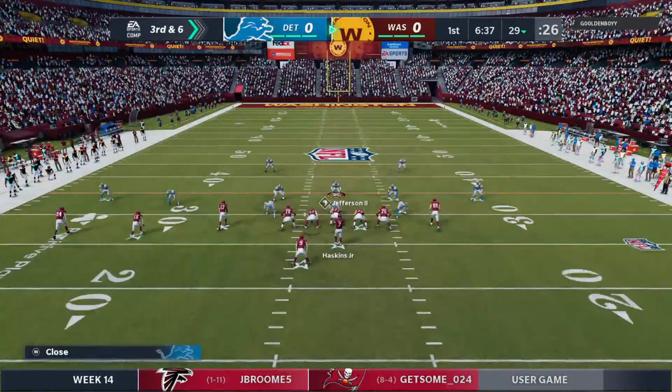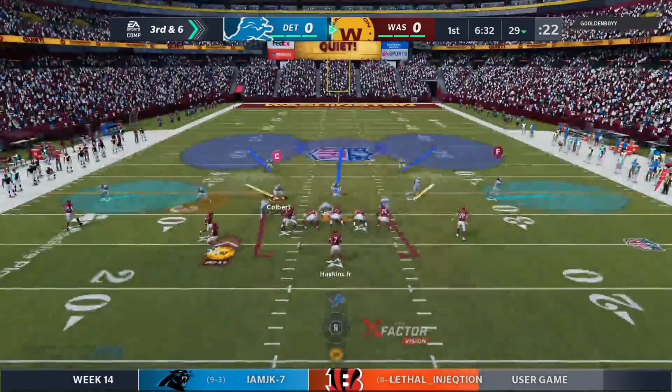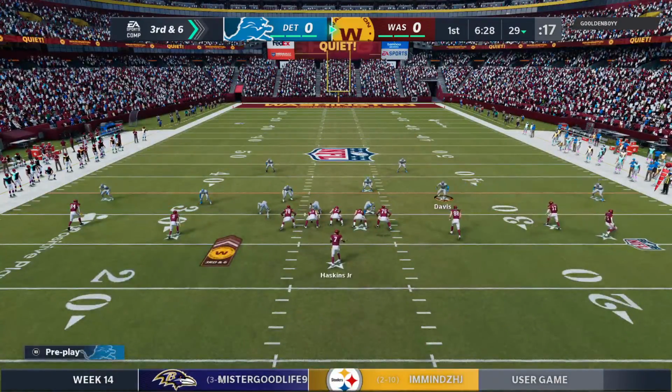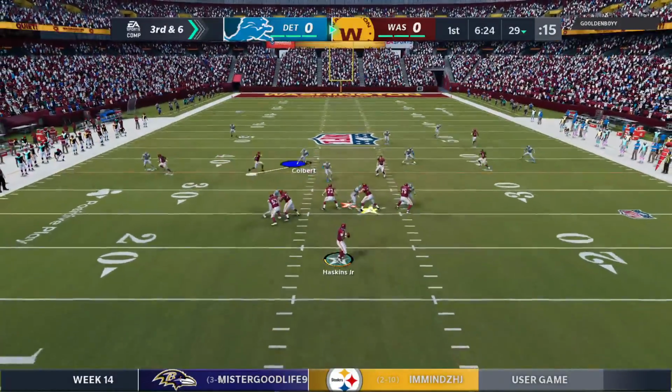This defense looking for an early stop. This is 3rd down and 6. Out of the shotgun, Haskins.